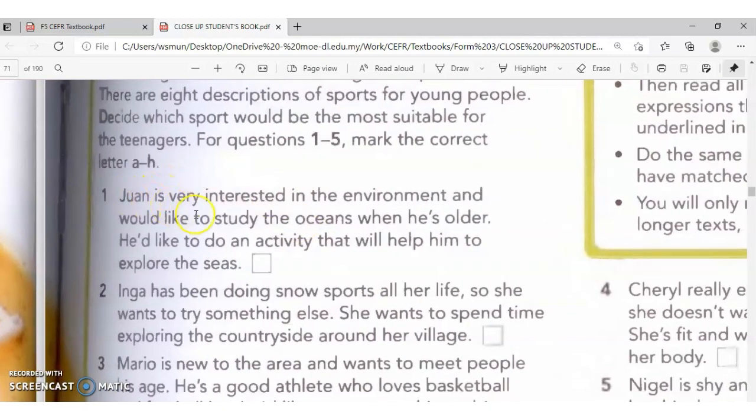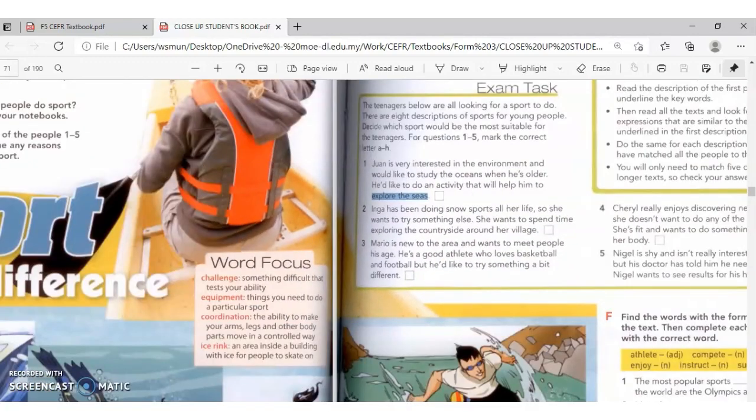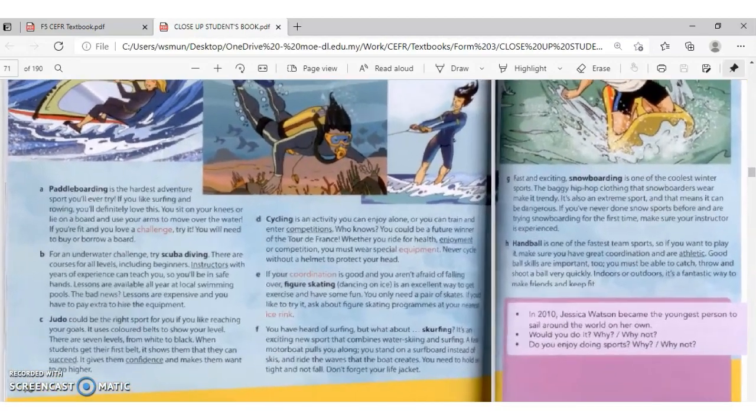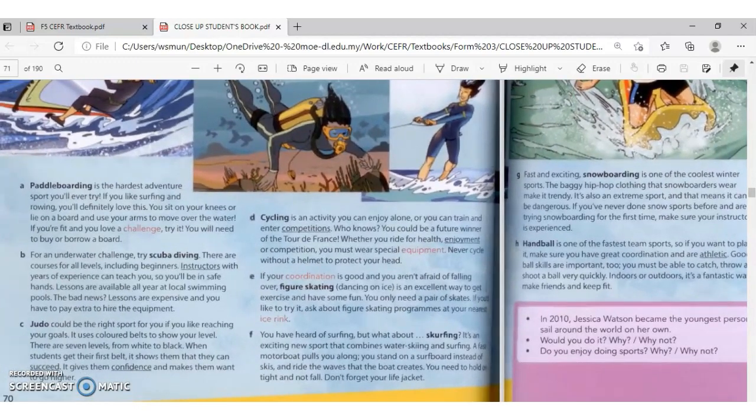Okay, Joan is very interested in the environment and would like to study the oceans when he's older. He'd like to do an activity that will help him to explore the seas. Okay, so he's looking for sports that help him to explore the seas. So what do you think? Okay, so just now we have highlighted some of the important keywords or key phrases in this description. Now we try to look for similar words in the text. Okay, so we will go through the text, and then we see, is there any similar one?